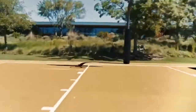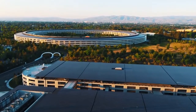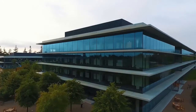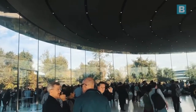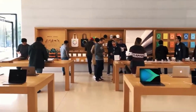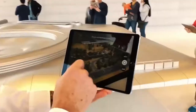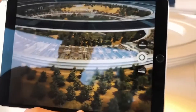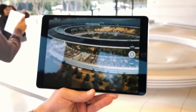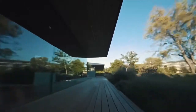Other buildings on the massive site include a 100,000-square-foot fitness center, 2 300,000-square-foot research and development facilities, a care center, and the visitor center, the only building the general public can actually visit without a pass. The visitor center is divided into 4 different sections, all under the same roof: a 10,000-square-foot Apple Store, a 2,000-square-foot cafe, an observation deck where you can inspect the campus, and a designated AR experience area with a scale model of the whole site.